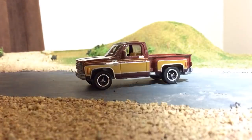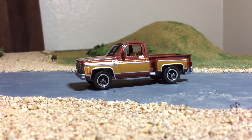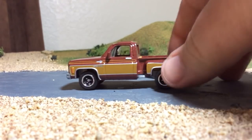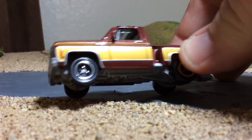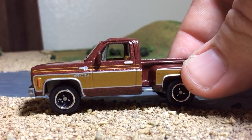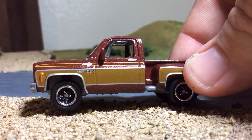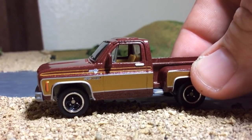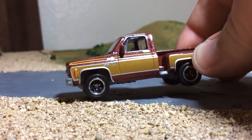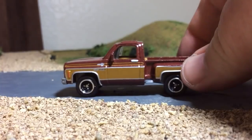But from the side, I really like this one. Especially when they give it the two-tone treatment, which they have done a few times. I've got a few of them with the two-tone treatment, but there you go. So this would have been probably like a custom deluxe or a Scottsdale or even just a Silverado, but really nice.